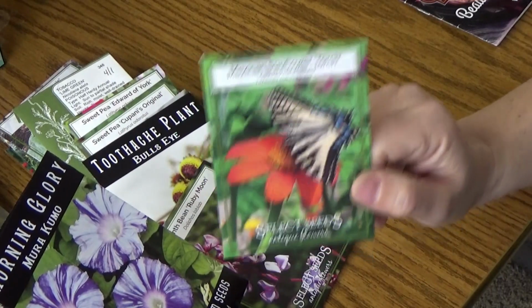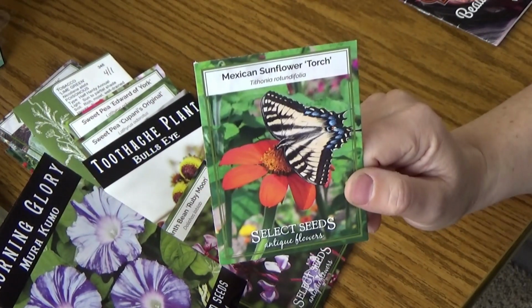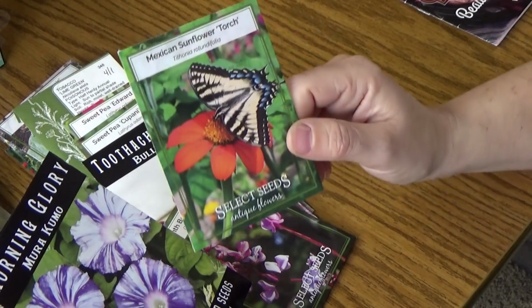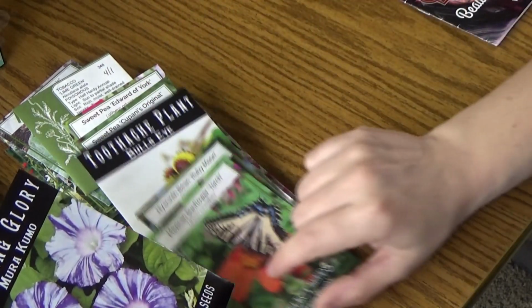Mexican Sunflower Torch. And I urge people to plant this if you love to see butterflies in your garden, hummingbirds, bees. This is huge. Loved it. It got a little bit big, but it was worth it, and it was easy to grow.